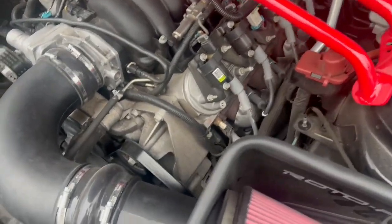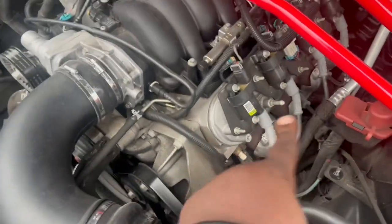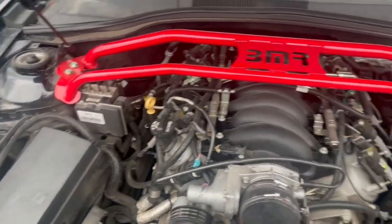Oh yeah, good news, man. We got long tube headers on the way. So yes, long tube headers are on the way. So yeah, this is the LS3. Now we finna do the 392 comparison. We're gonna fire this thing up.